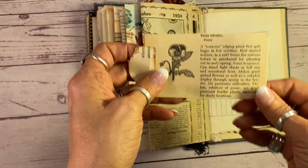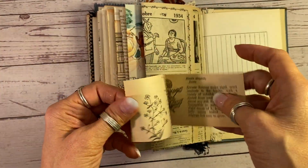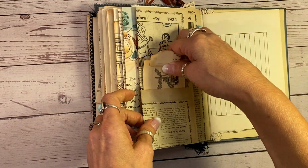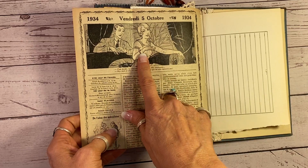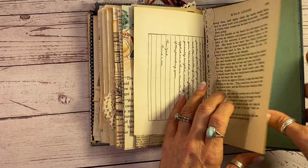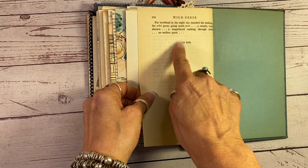A little booklet here I made out of botanical pages. Look how pretty. A little pansy on the front there. We love our pansies. And look at that great image, French image there. This is a plate from a bookkeeping school book, and the original The End page.